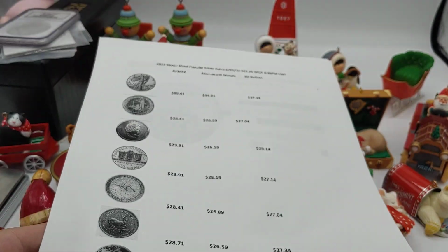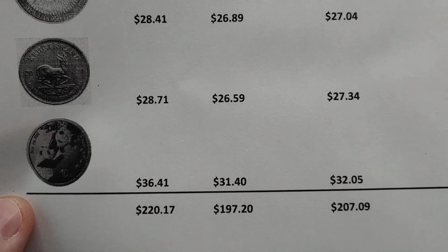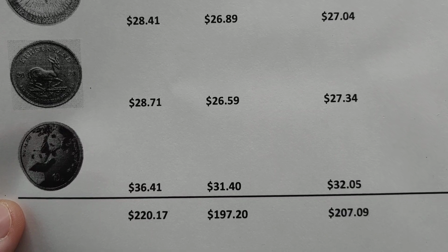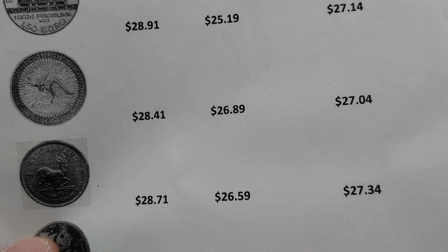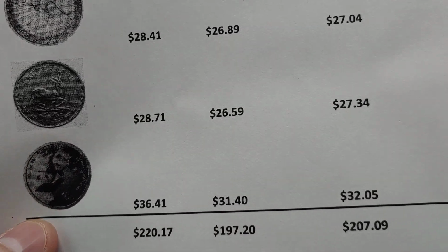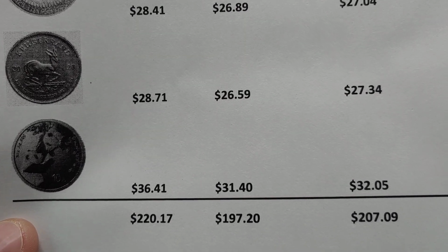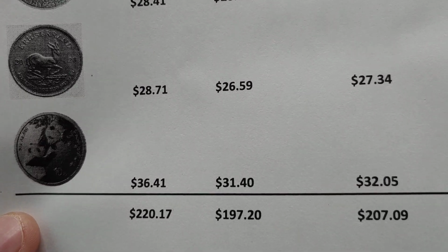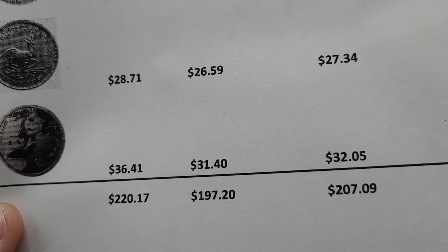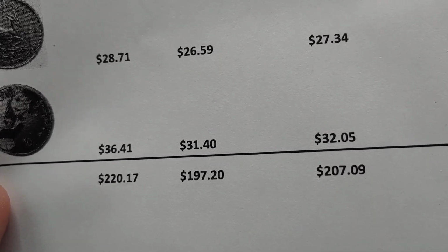And I've never purchased the Panda before, but I guess there's a premium on it. It's an interesting coin itself because it is 30 grams of silver, whereas all your 1 troy ounce silver coins from other countries are 31 and some change. So to only have 30 grams, you're definitely getting cheated out of some actual physical silver when buying the Panda coin from China, but it's very, very popular still. So I figured 31.40 is a solid number for that. So anyways, 197.20 for the very bottom line. I thought that was really good.